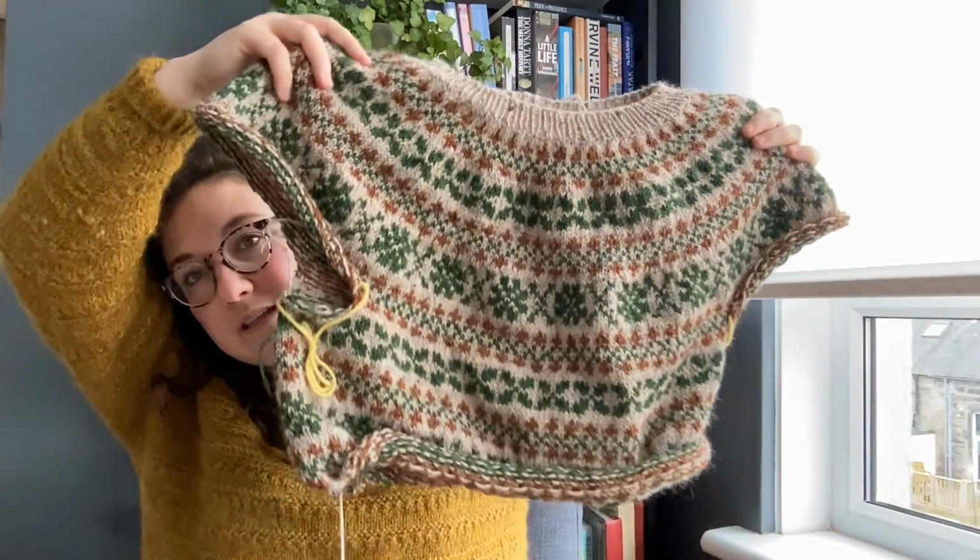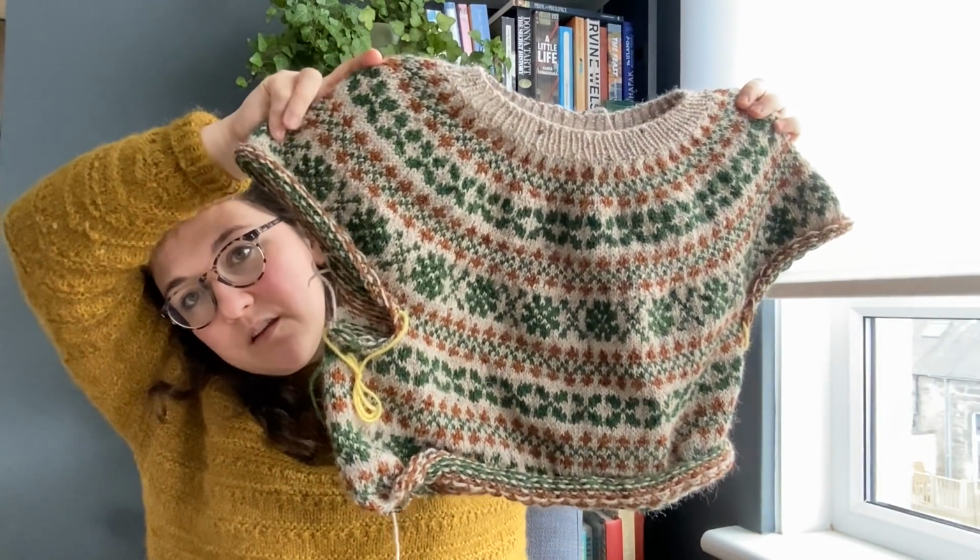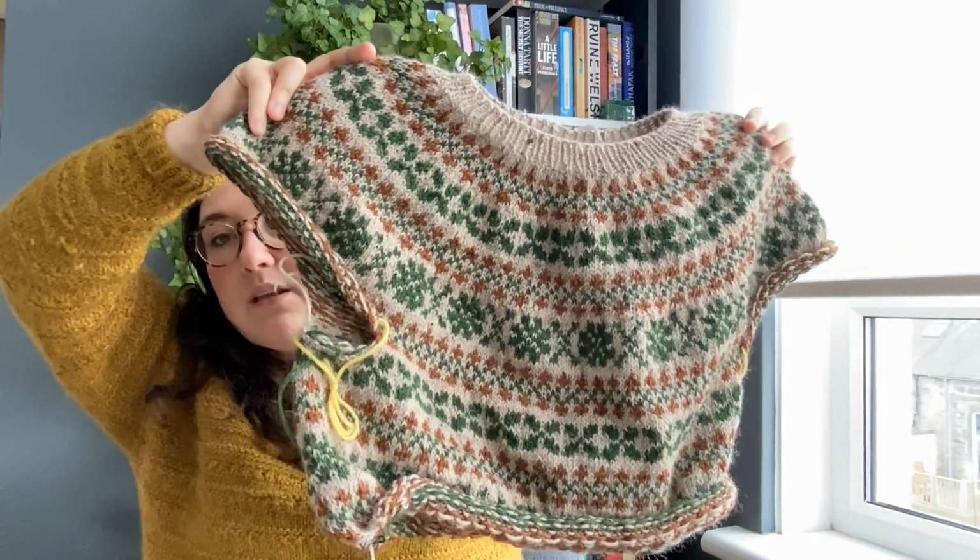So here it is. Ta-da! So I'm really happy with it. I'm really, really pleased with it. It's making good progress. I have like 4.5 weeks to go.